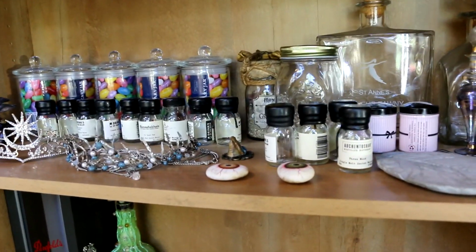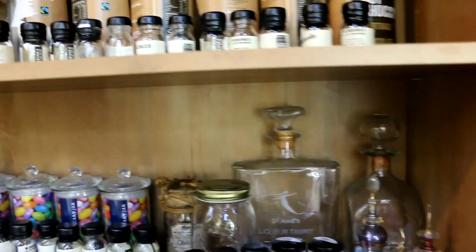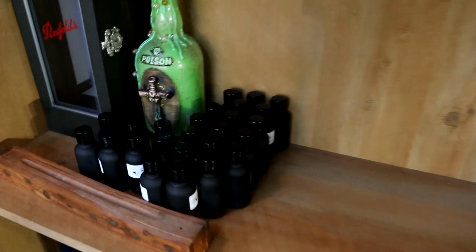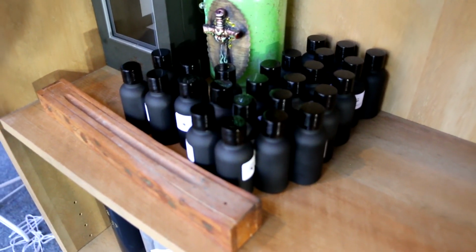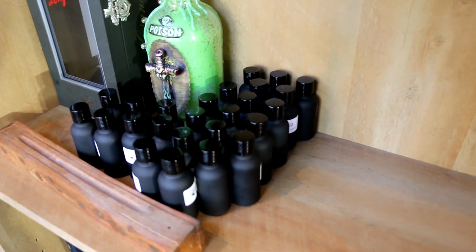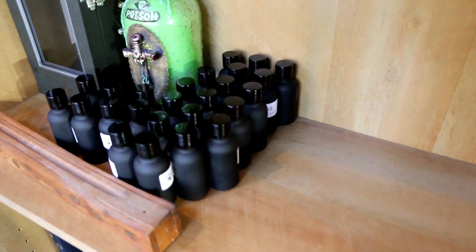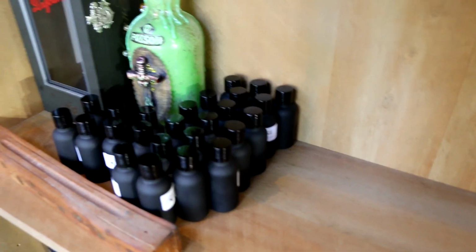I don't think I'll use all of them, but I'll definitely use some of them. Like these little black bottles are not going to be very handy for actually putting stuff in, so I don't think I'll use all of those. I'll probably just see how many I want as decoration and do it that way.